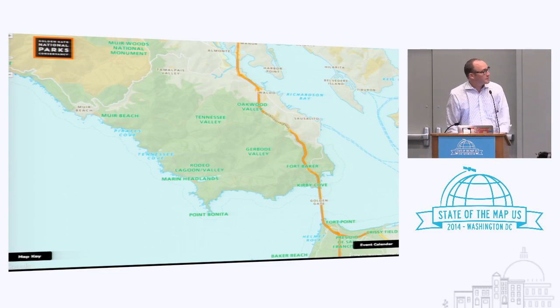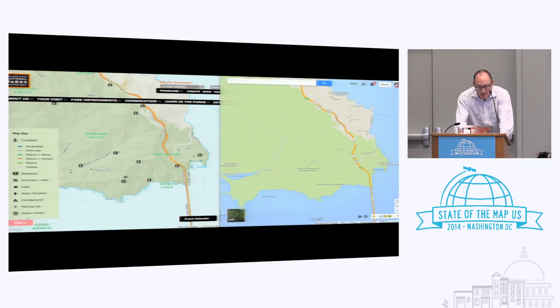It all comes together in something that looks like this, and they're using it for their whole application. It looks really different from what they would have gotten if they had used Google.